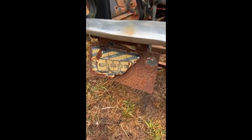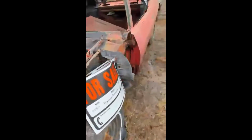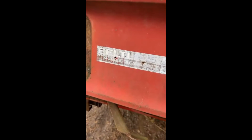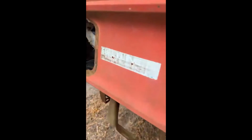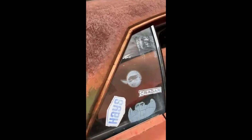Remember those prismatic license plates? That is a cool wall hanger right there. You buy this car, hang that on the wall. But you have to, even if it's fully restored, you have to leave these stickers. I think that would be rad. Beltline, Chrysler, Dodge, Plymouth, Mobile, Alabama. I think that's what that says. So those cars from Bama. But yeah, definitely leave the stickers.